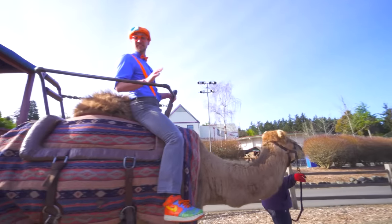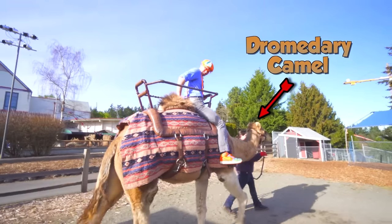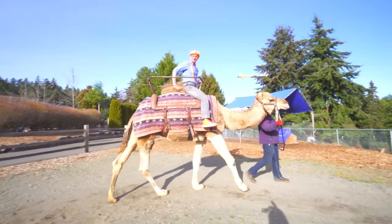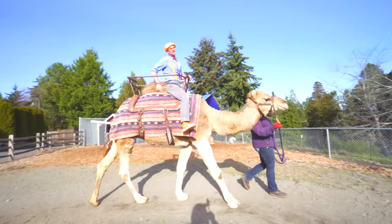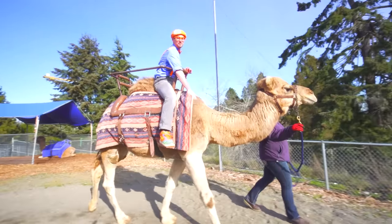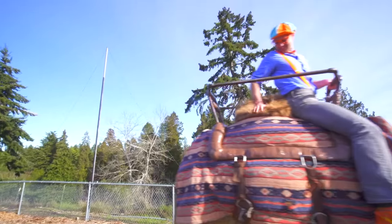Is a dromedary camel, and his name is Winchester. Dromedary camels are found in Africa, and if you're 3 years old and 36 inches or taller, you can ride camels at Point Defiance Zoo. They're really soft.